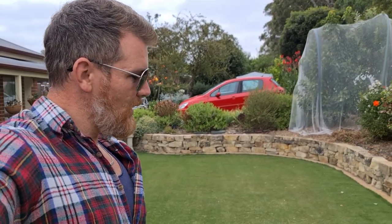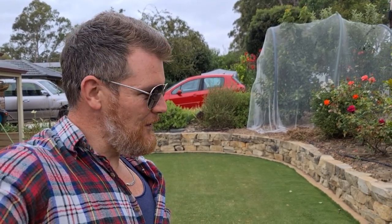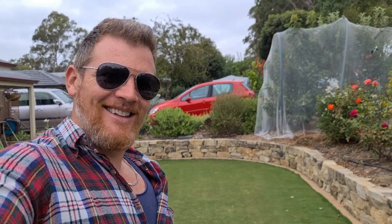So, what I do want to do today, though, is we've got a little bit of an invasive lawn issue going on here out the front, which I want to try and tackle today with a little bit of non-selective herbicide, if you know what I mean. Let's jump down there and have a look, eh?